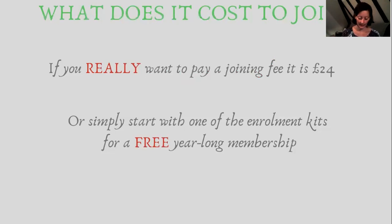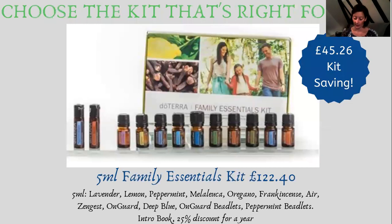Okay, so what we say if you're thinking of a kit, and I'm going to show you some pretty pictures of them now. They are in the ebook, so you can have a look at them and browse them as you want to. But the golden rule is you're just going to pick the kit that's right for you. So they range from this kit, which is your family essentials kit. We call this the mini kit. And I don't know if I just move my face, you might be able to see that saving. Is that better? So it's £122.40, and your kit saving, you'll always have a saving on the kit. That's the price you save compared to buying everything individually. Okay. And the rule is that every single kit has your top 10 oils in.